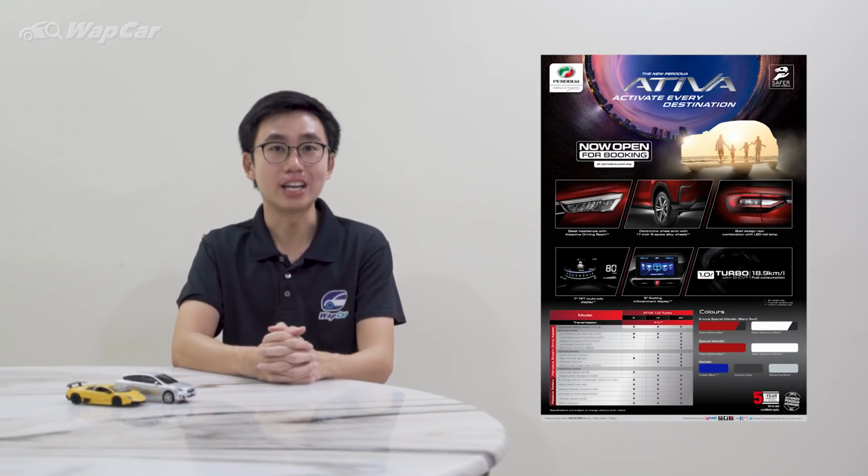It will be officially called the Perodua Ativa. Nope, we won't see the revival of the Kembara name here. Ativa definitely sounds more modern, and in the leaked brochure, we can see an accompanying tagline of "Activate every destination." So I guess it points towards the active lifestyle that this SUV hopes to bring.